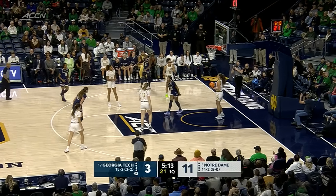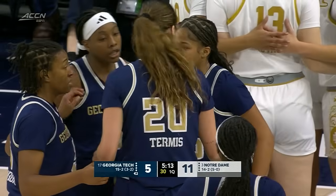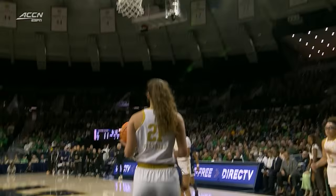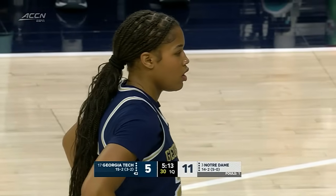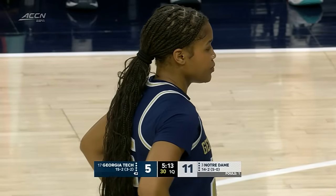Nice pass back door, count it. Termes with the terrific assist to Dunn. You know, just how Notre Dame broke pressure, you do the same on the other end. You go back door, overcommit, and then Westbeld doesn't turn with the ball, but she kind of exposes her body in the middle of the floor, and that gives you just the amount of time for that pass to get through to Dunn. It finishes with a nice reverse.